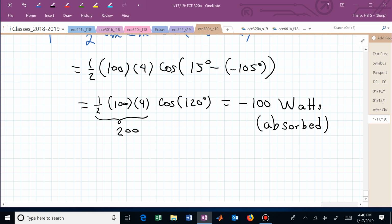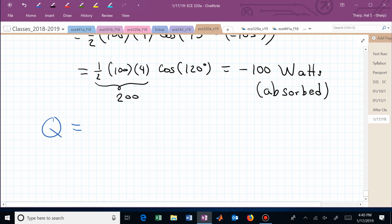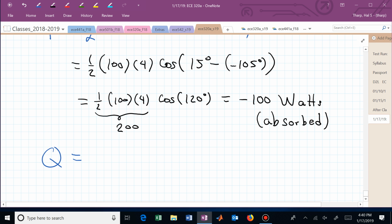What about Q? Minus 100, not minus 200. It's minus 100 because cosine there is actually minus 1/2. We okay there with P?